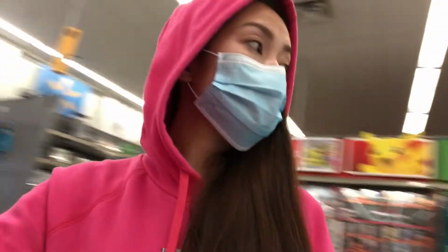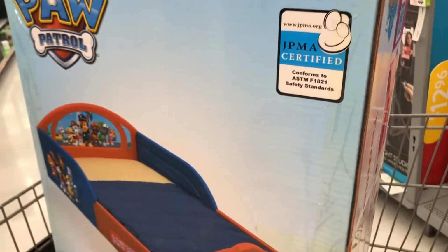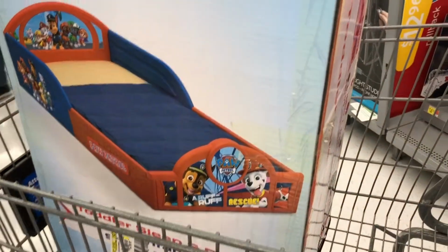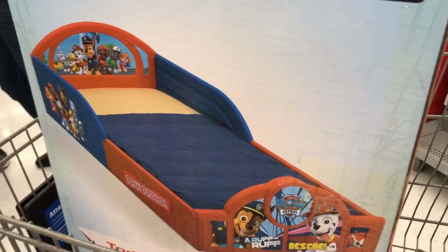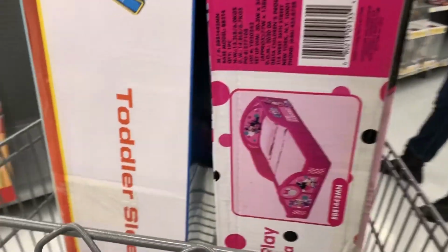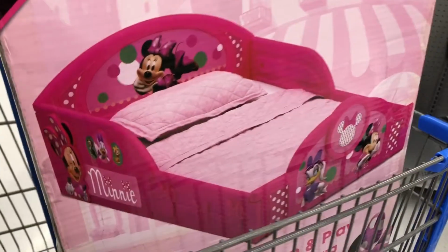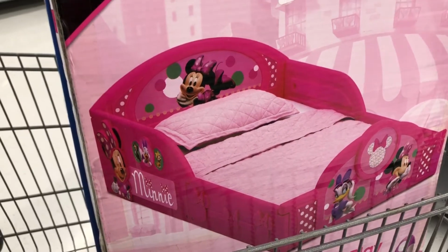Alright, ngayon nandito kami sa Walmart. Tingin kami ng bed for Melo and Chloe. So, let me show you guys what we got. Alright, ang nakuha natin is ito, for Melo. Ayan. Tapos, may nakuha din tayo kay Chloe. This one. Ayan ang kay Chloe. She likes the pink one.